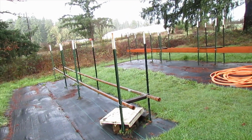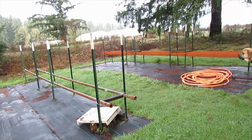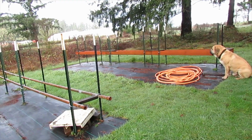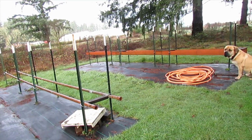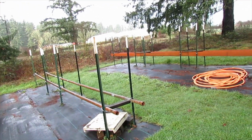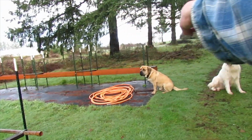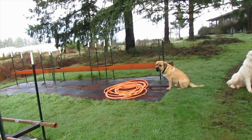I don't know if I want to use them all summer or not. I haven't decided yet. If I don't use them during the summer, I got to take them off and stack them somewhere, maybe back here along the front.